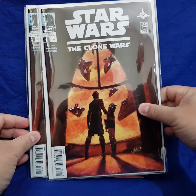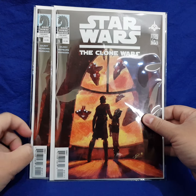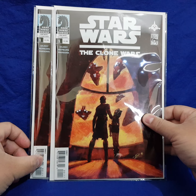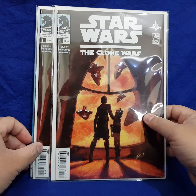I've got 2 copies of that. There's also a newsstand version, so this is the direct edition, but there's a newsstand version which is extremely rare, and it says Star Wars Universe there on the barcode.